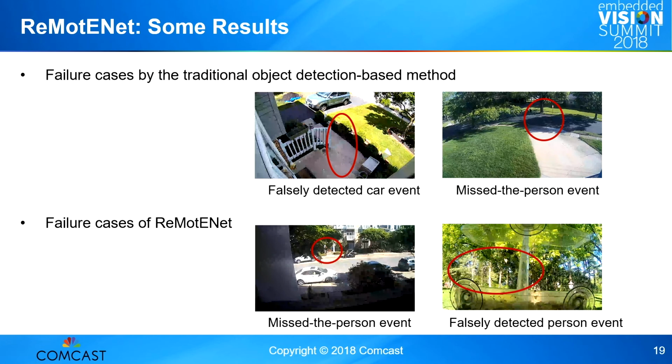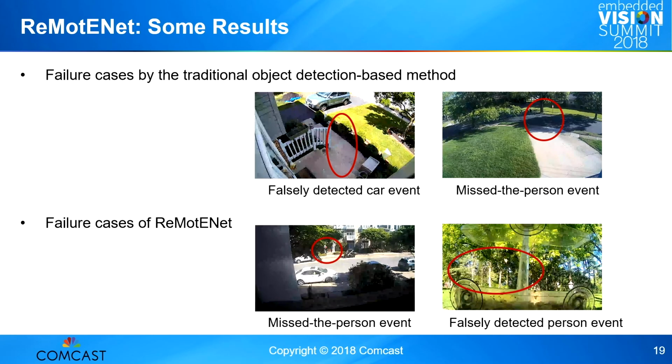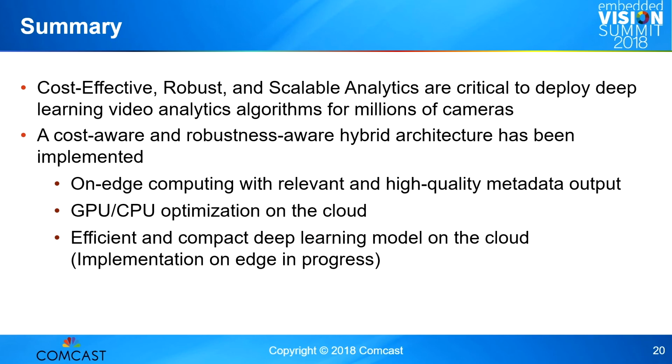The last two examples are failure cases of our model. The first one is a person standing there with limited motion. The second one is a bird landing and moving. I hoped I could play the video. Oh, sorry. For some reason, the video is not playable.